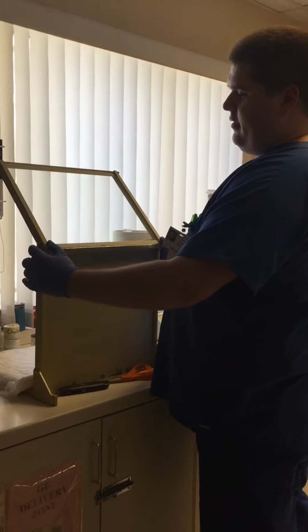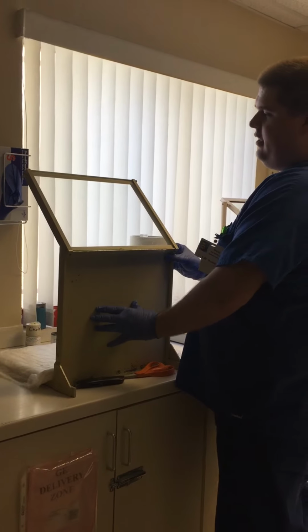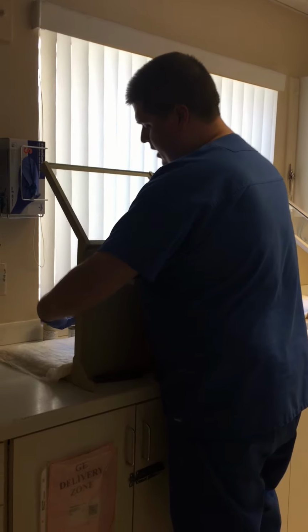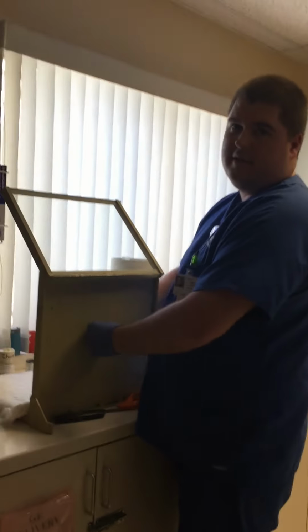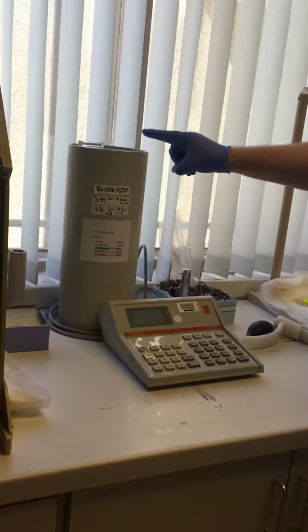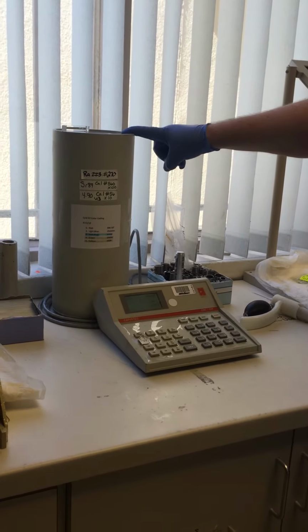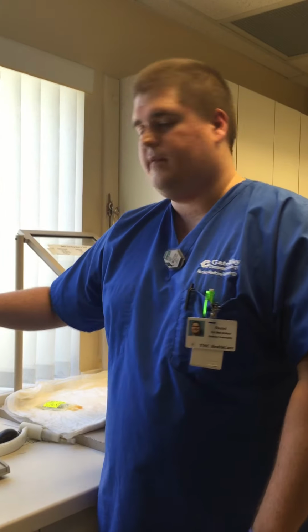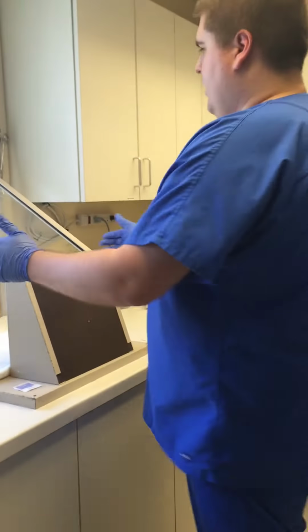This right here is what we call an L block. It's shielded and has this window, so we can prepare doses like so and protect ourselves with this shielding here. And then right here is our dose calibrator. This is what we use to measure the radioactivity of all the doses that we give to our patients, because we want to make sure it's very accurate for their safety and so that the study can be performed well. Here's another L block.